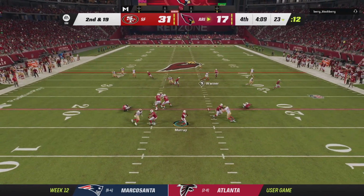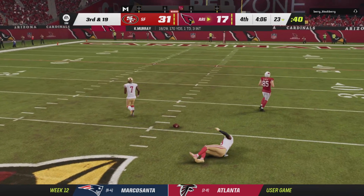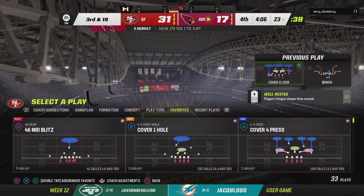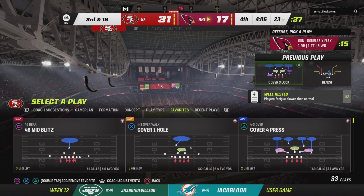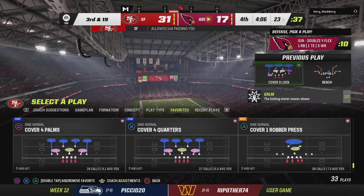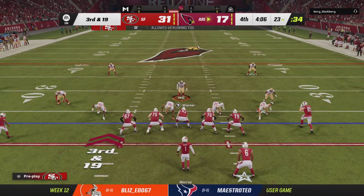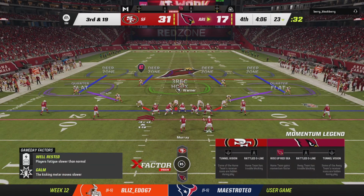From the gun, Murray. He's going to sling this deep downfield. And that's going to be incomplete. Good effort there trying to take a shot, but it's third down. When you're leading in the final quarter, your radar has to be up for any potential deep shots. And probably not the last one they're going to see in this game, not as long as they hold this lead.